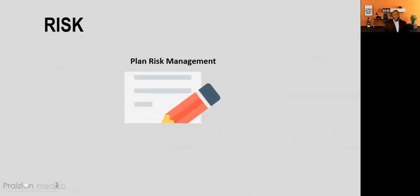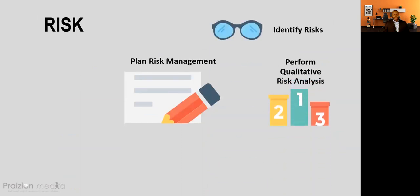The next area is risk management. We plan how to manage risks. Then we identify the risks. Then we analyze them qualitatively: high, medium, low. We categorize the risks. We score them using a scale. We multiply the probability rating times the impact rating. We get a score. It helps us rank them.